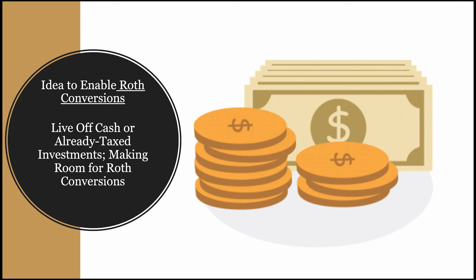There are other things you can do too, but plugging in strategic Roth conversions at a rate that's low enough that later on you're saving money on taxes, so it was worth paying the tax now on purpose. One strategy is that you might have cash sitting in CDs or bonds that don't have a big gain, or even stocks that haven't gone up. They generate a lot of dividend income, but they haven't gone up a lot.